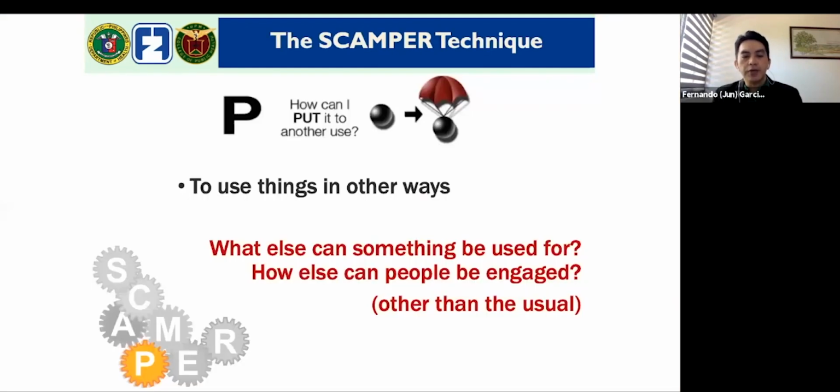So the other technique that we can actually use is the P, or the put into other use. Some of the questions under the put into other use technique: we need to think of what else something can be used for and how else people can be engaged other than the usual.